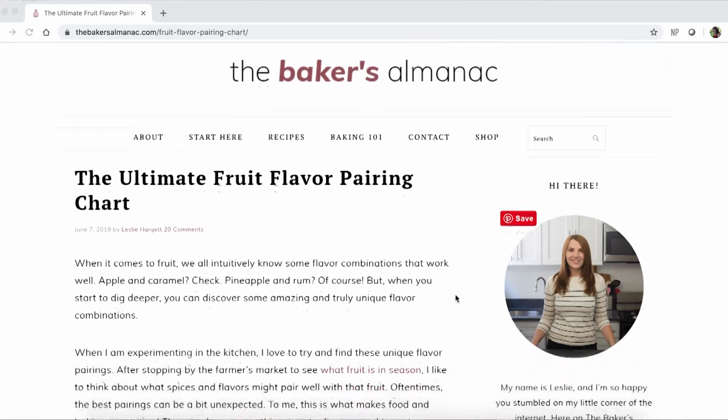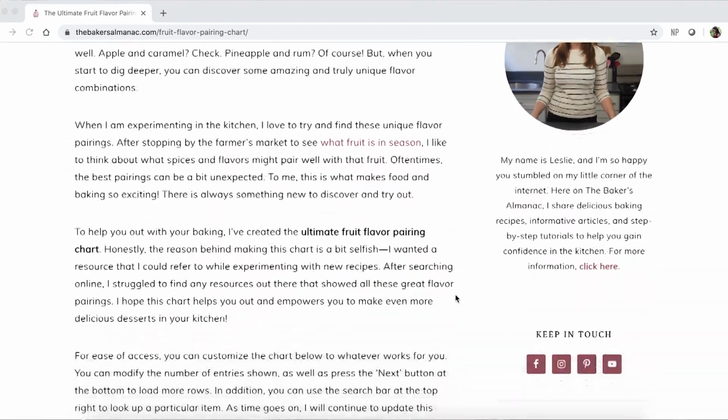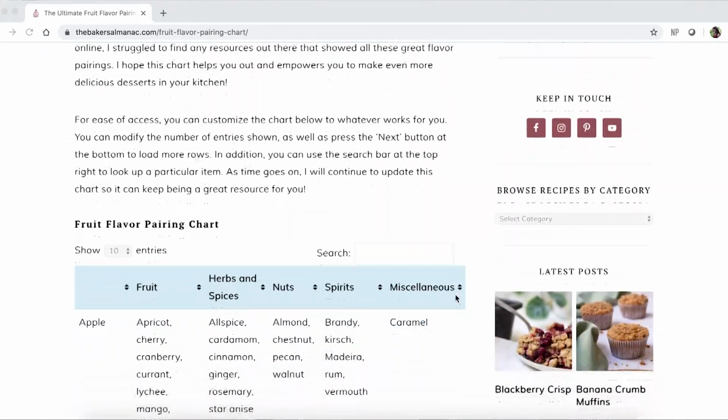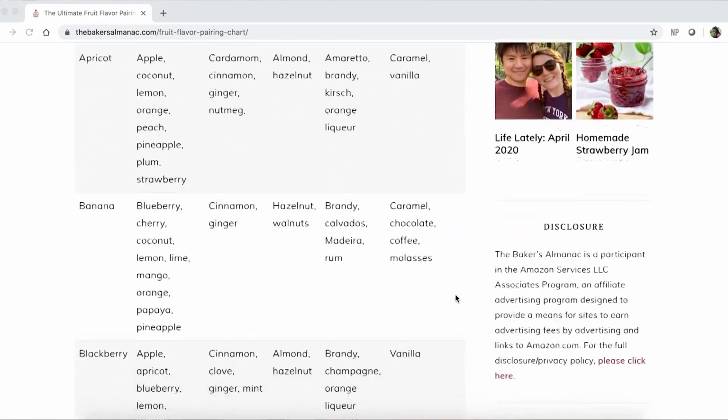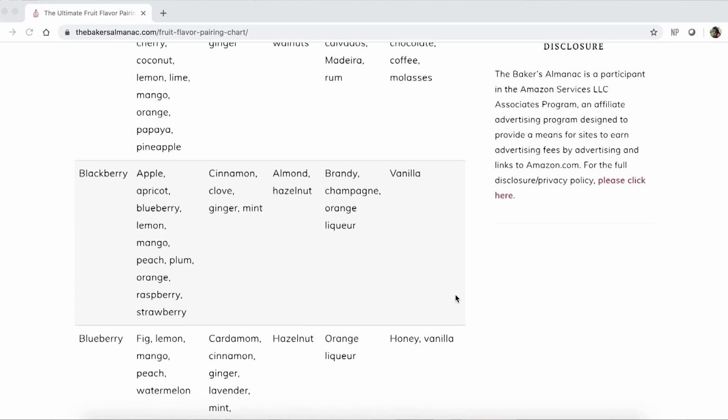Another super helpful resource that I like to use is a fruit flavor pairing guide, and I developed one on my blog. I'll leave it linked down below in case you want to check it out, but it's a really comprehensive guide that shows you a breakdown of all the different fruits and then what fruits they pair well with, as well as different nuts they pair well with, and other flavors in addition.